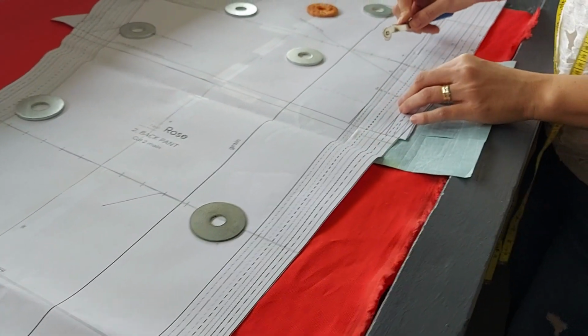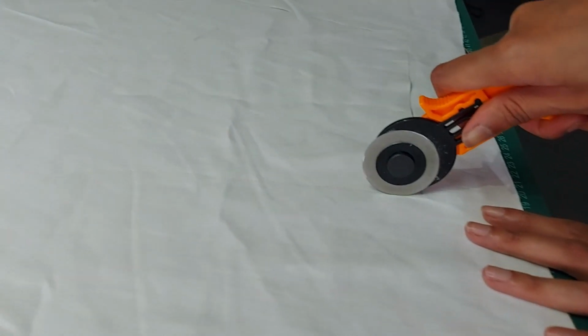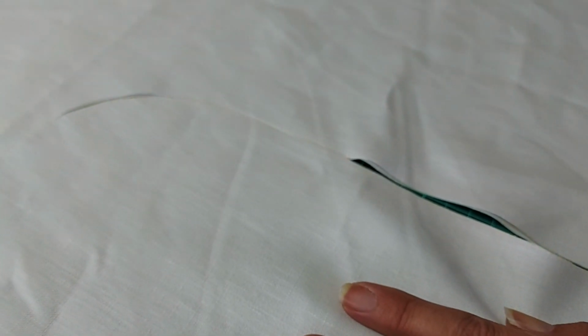Oh, that's what a pattern tracer is. This is an actual roller cutter. It's like a Stanley knife, but it's round. Doing the most complicated bit while you're filming. Nice, confident. As you can see, it actually did cut. It really did. There are 2 layers. It cut through 2 layers. Wow.